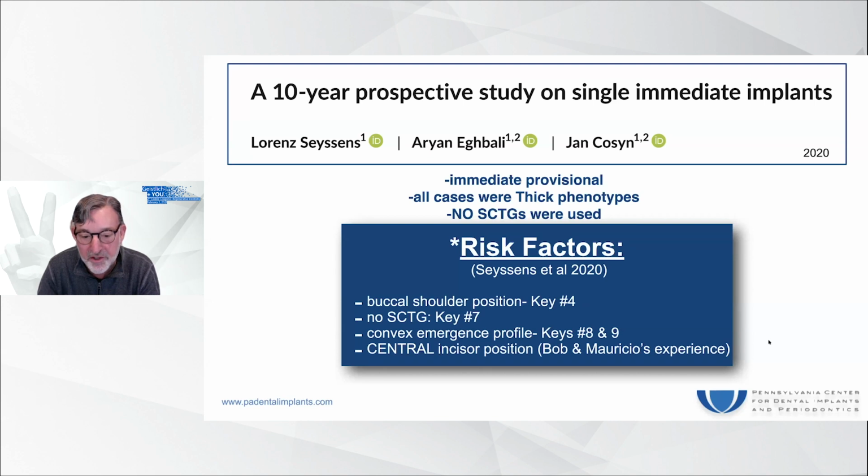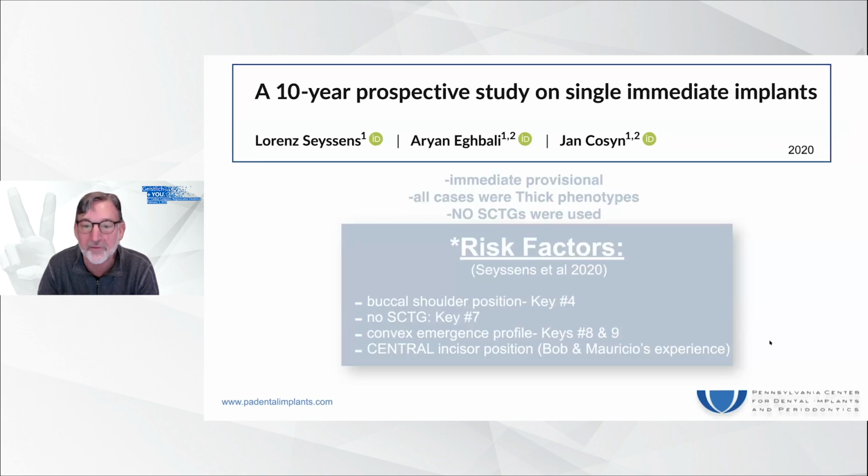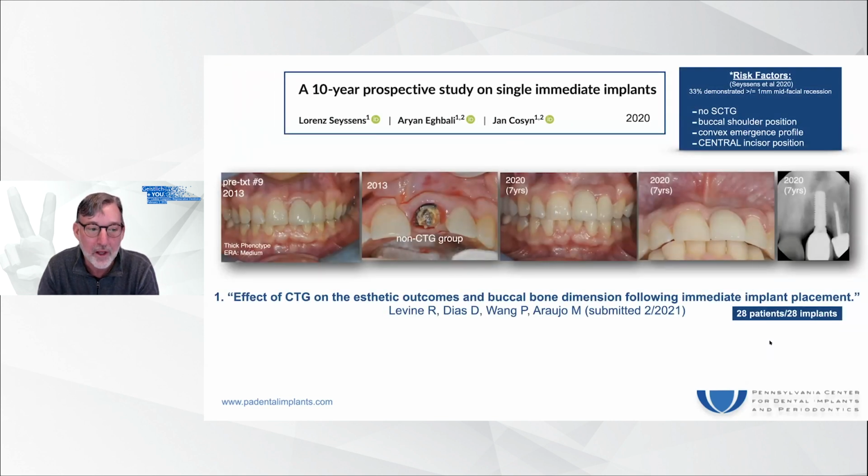We need thickness in vertical and horizontal dimensions, and convex emergence profiles, which are really our restorative keys, number 8 and number 9, and a central incisor position, as Maurizio and I have experienced in private practice. This is one of the patients in our study that we'll be publishing: 28 patients from my practice, with all CBCT analysis done at University of Moringa.